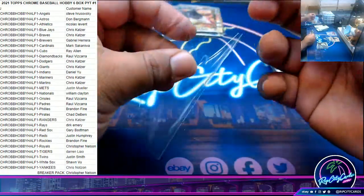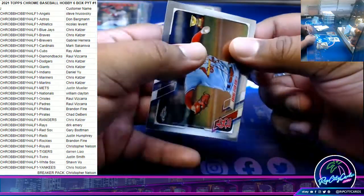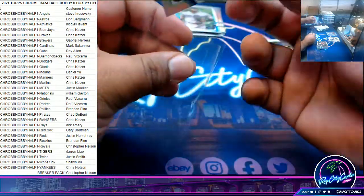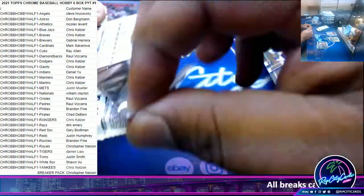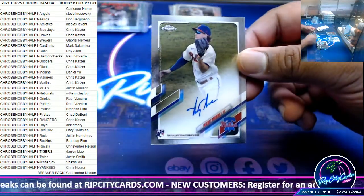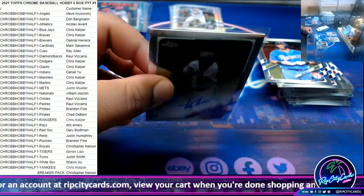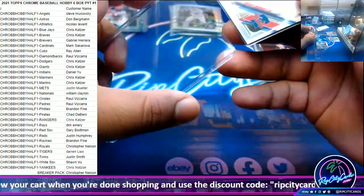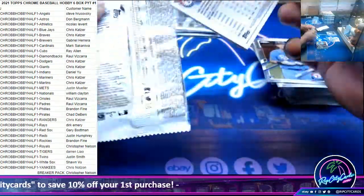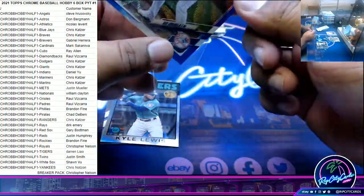Marte. Marlins. What can I even call that? Got the Donaldson Twins refractor. Got a Mickey Moniak rookie auto for the Phillies. Nice. Thick one, these autos. Got a Gio Urshela, Yankees /75.